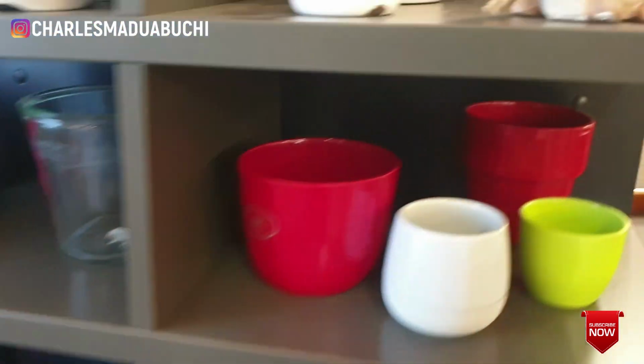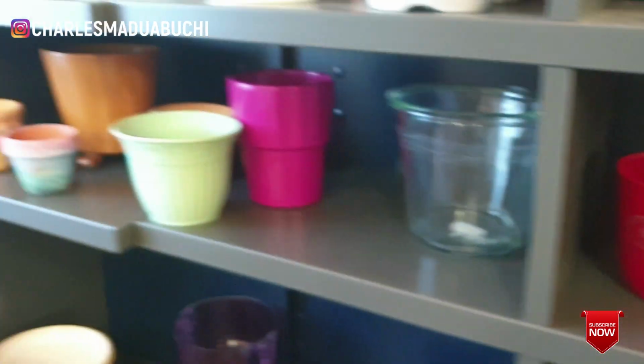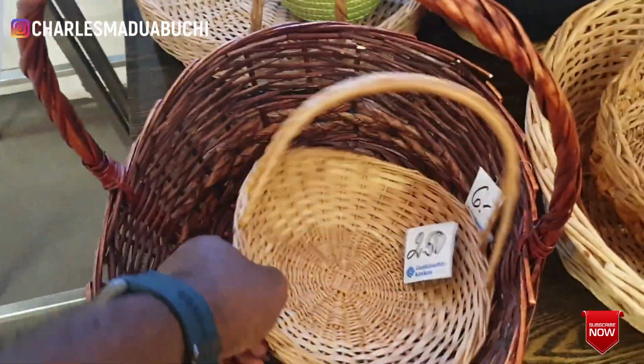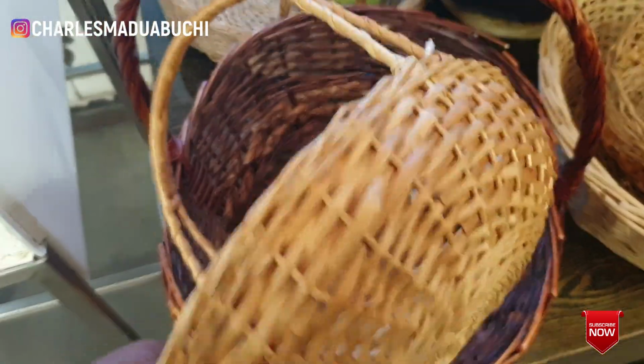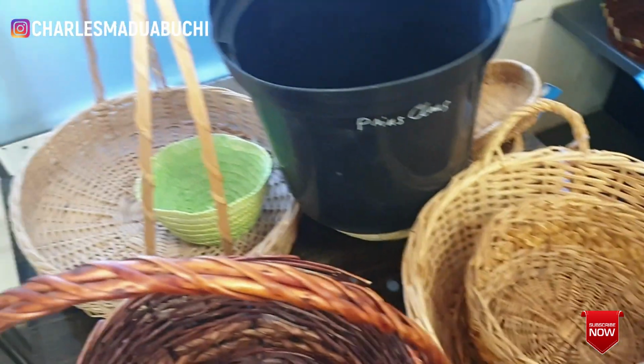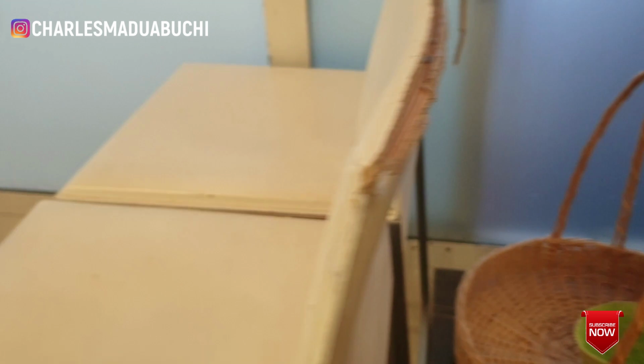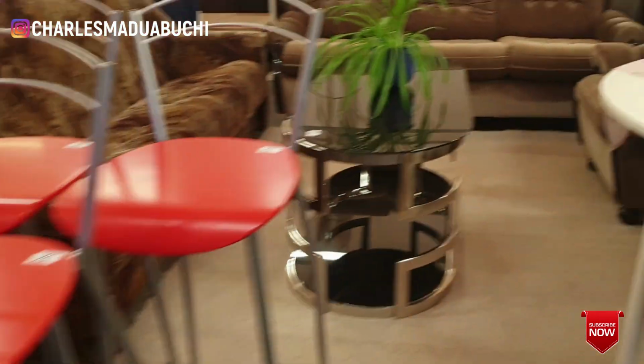Let's see. Or just use them for decoration. This costs 2 euros 50 cents. So I think they should be closing pretty soon.